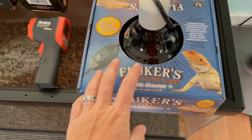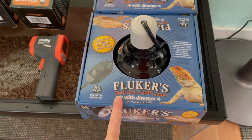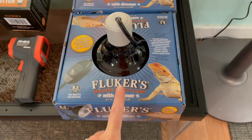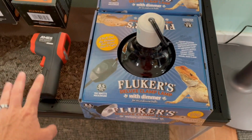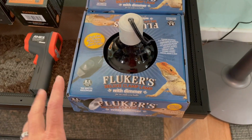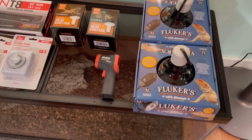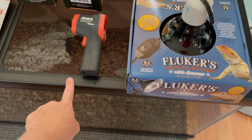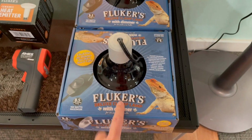Now, if you're in an area where the temperatures fluctuate quite frequently, then you might want to run a thermostat. My sunroom stays a fairly normal temperature, and because this is open on the top and heat can rise, I'm not too worried about it getting too hot at this point, so I'm going to run the dimmer. Now, if for some reason something changes, maybe when we build another cage, I will run a thermostat, but for now, this is what we are going to do.